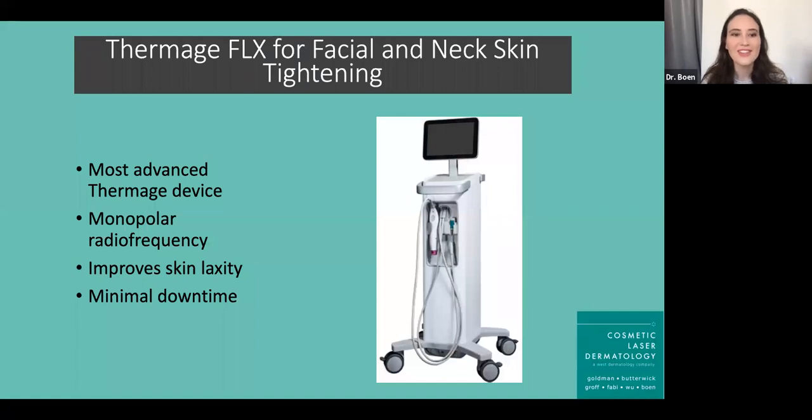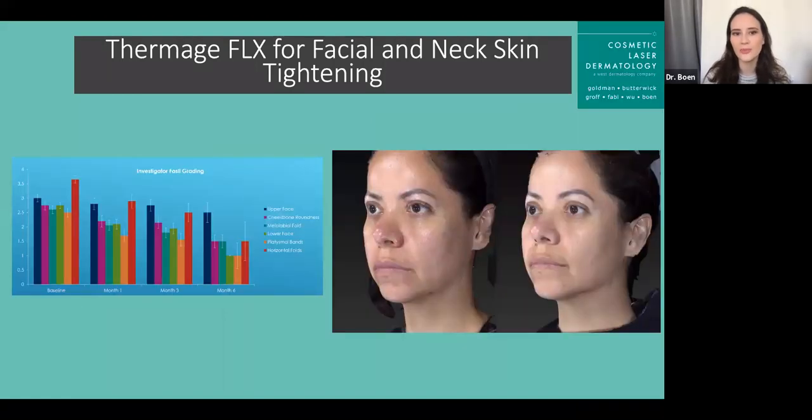We also do a lot of studies for lasers. So a lot of times there's a new laser device or an improved laser device on the market, and we're the first clinic to have this device and to test it in our research center. So Thermage FLX is the most advanced Thermage device used for skin tightening of the face and neck. It uses monopolar radio frequency to non-invasively improve skin laxity, with minimal downtime. The best results are in 2 to 3 months because you're producing your own collagen.